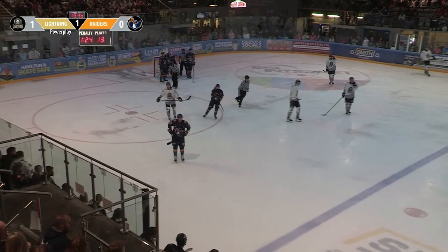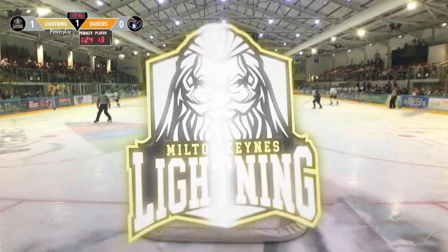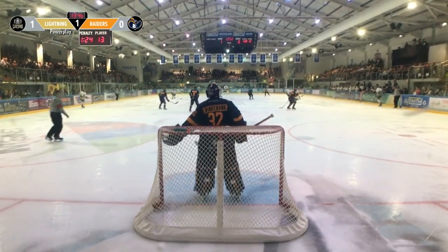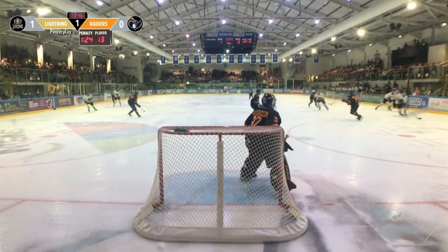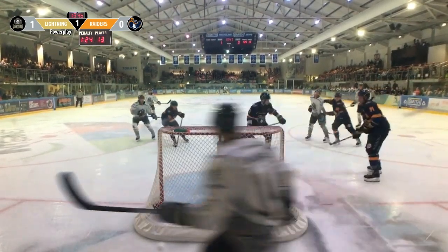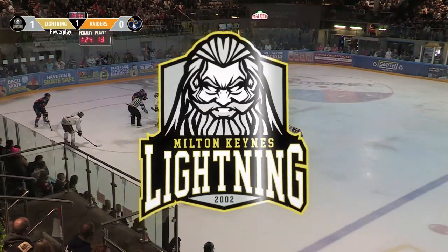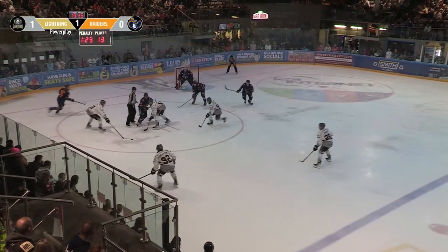Ed Nags, the top scoring D-man for the Lightning last season. Lovely little bit of 1-2 play, and a lovely little pass from Callum Field. And one time there, very good net minding from Winterbank, and the butterfly style got down low and stopped that shot very quickly.